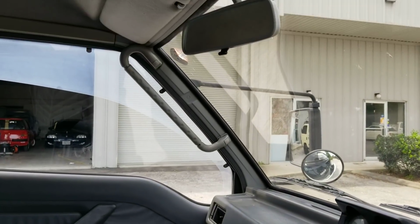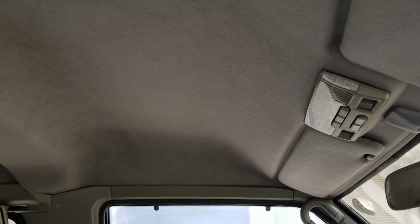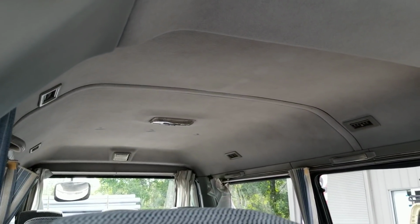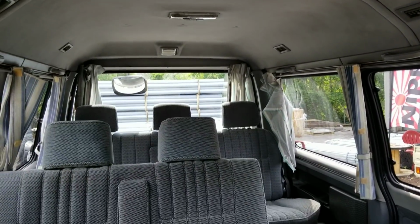Headliner looks good. Looks great, actually. No, it's not dirty, dingy, nothing. And again, I didn't have to really put hardly any effort. This is a big van, as you can see here.